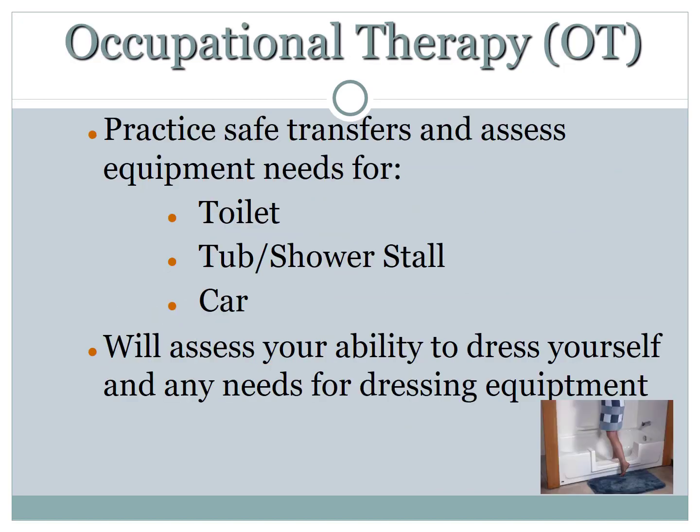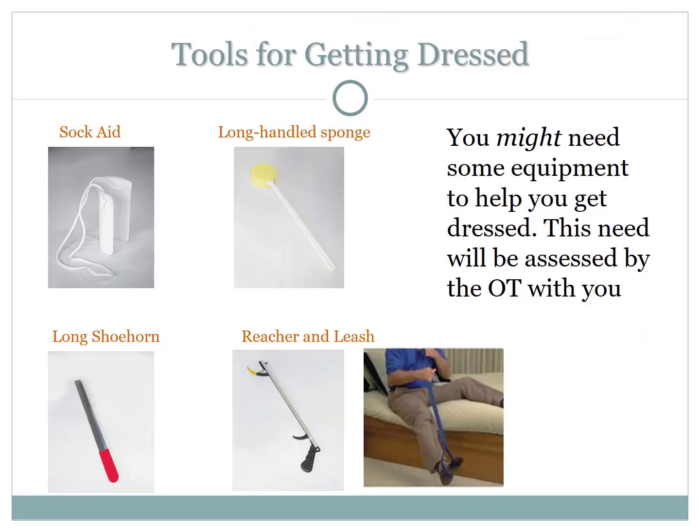Occupational therapy will practice safe transfers on and off the toilet, in and out of the tub, and in and out of the car. They're also going to make sure you're able to dress yourself and give you any dressing equipment that you might need. Some of these tools might include a sock aid, a long-handled sponge, a long shoehorn, or a reacher or leash. These will be given to you here at the hospital if you need them.